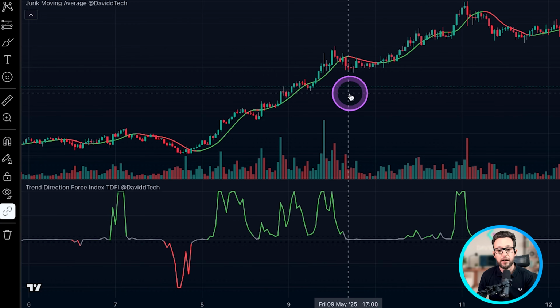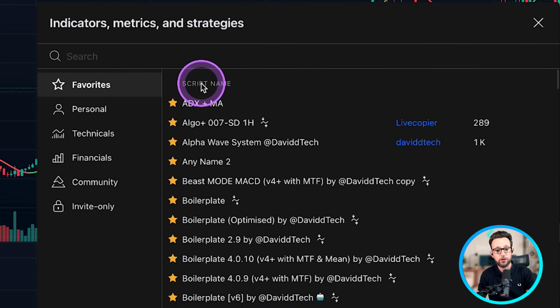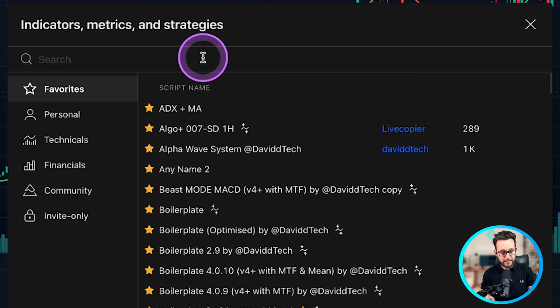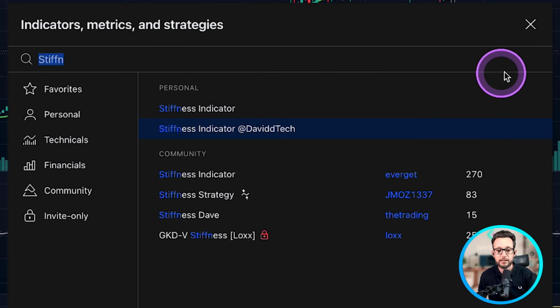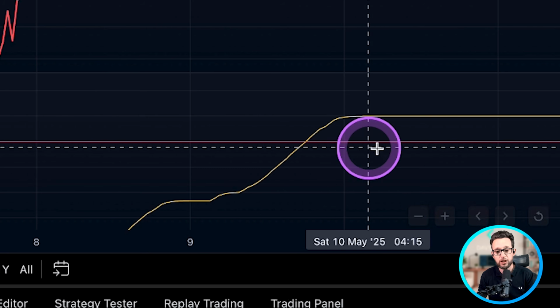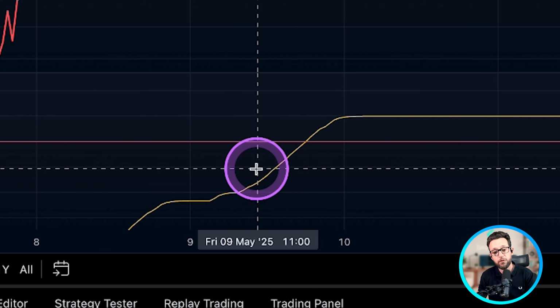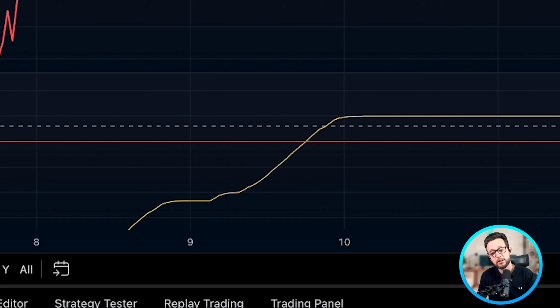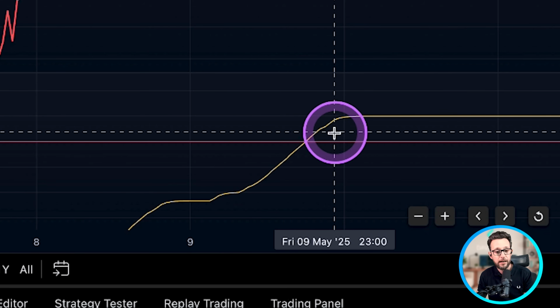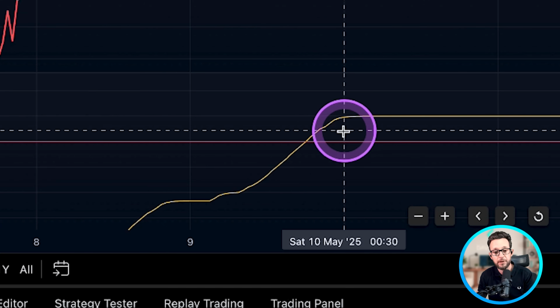And this strategy, strangely enough for David Tech, we only have actually 3 indicators on. The final entry indicator is the stiffness indicator just here. And the stiffness indicator is a volatility indicator. We're looking just to confirm that there's enough movement in the market. We're looking for the stiffness yellow line to be above the red line. That just confirms all of our entries, whether it's long or short, we're always looking to be above that line.